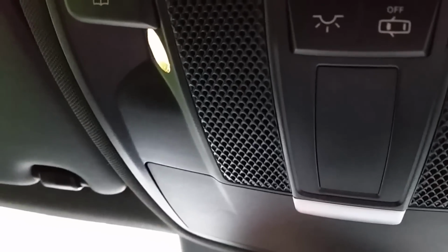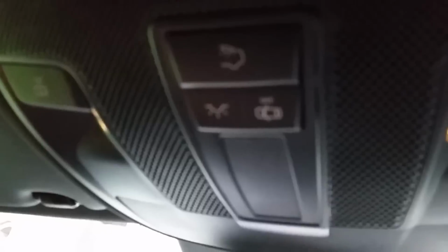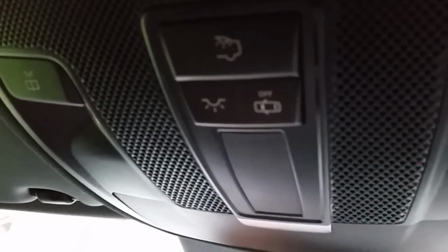Some other good little features of this car. You've got the interior lights and the reading lights, and also you've got an option there which turns off the sensors inside the car. So if somebody's in the car and you happen to lock it and you don't want the alarm to go off, it turns off the ultrasonic sensors inside the car, which is quite good. Obviously if you had a dog, not that you put a dog in an AMG, but if you did, that's the option to stop it from going off when the dog's moving around.